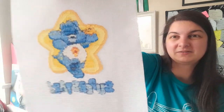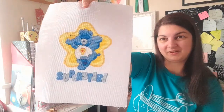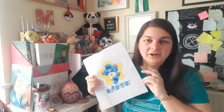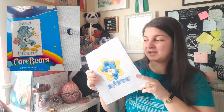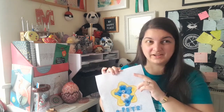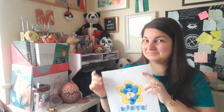And here's the back. This one is a lot neater than the last one. But yeah, so that is Superstar Carebear, or Champ Bear. And I put a post up on Instagram and Facebook and asked people which one I should do next out of the 4, and it was Dreamtime Bear that came out top, so he will be next on my list. But I do have some other plans in terms of cross stitch for the next 100 days, so I will explain that all a little bit later.